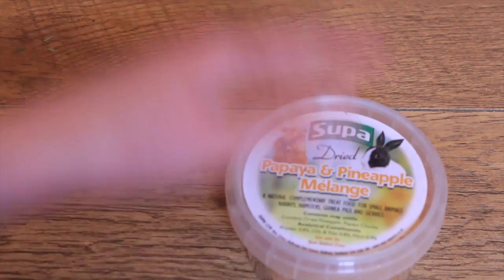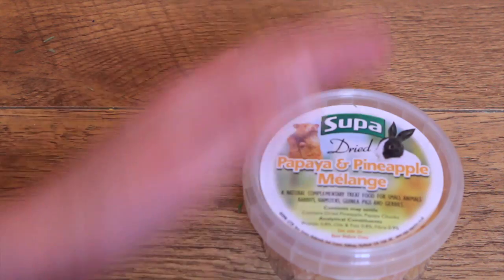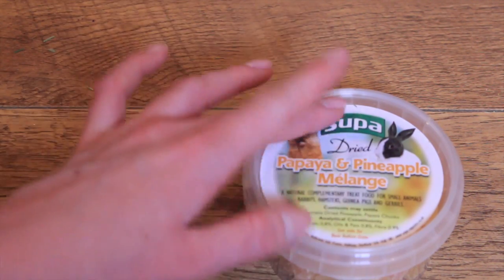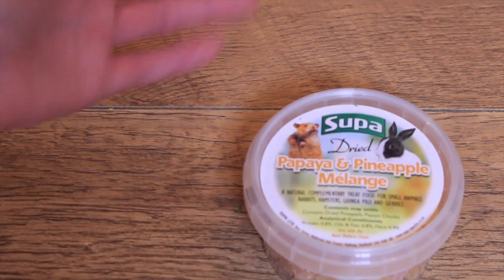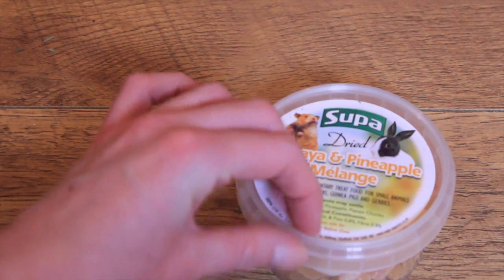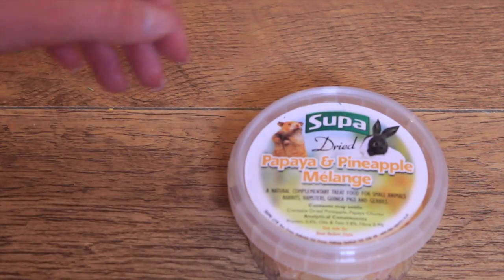So I just wanted to treat them really, and it's kind of a personal thing. Some people don't like things like this because they are naturally sugary, but I think as a treat every so often, they love them, they really do. So I think it's nice to give them something they really like from time to time.